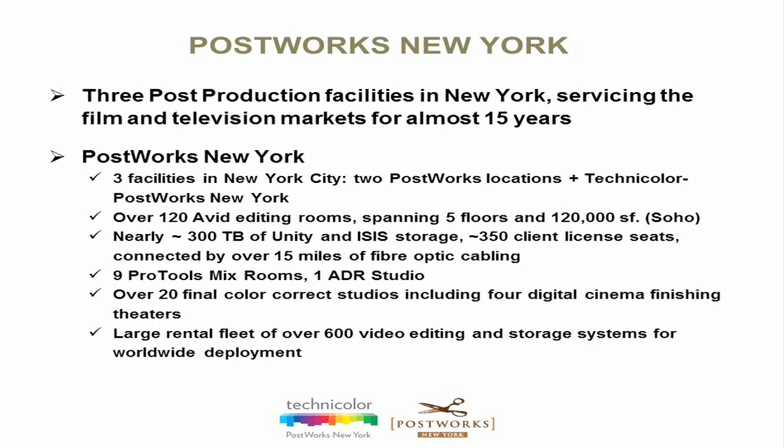There are currently two PostWorks facilities, one in West Village, the building that you're currently in, and our Technicolor PostWorks New York facility not far away on Leroy Street. In this building alone, there are over 120 AVID editing rooms, the majority of them AVID specific. We are currently spanning five floors, over 120,000 square feet. It's a big shop.